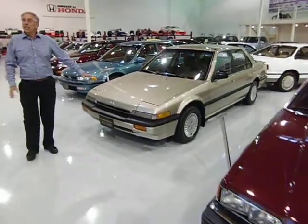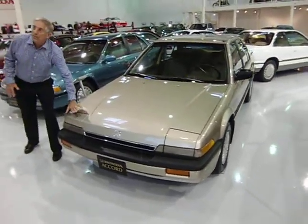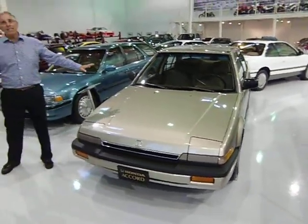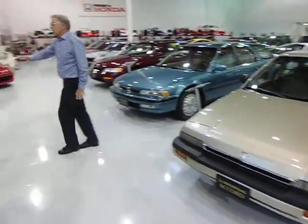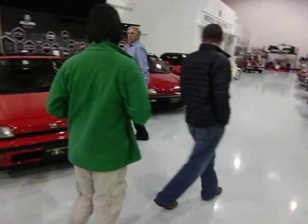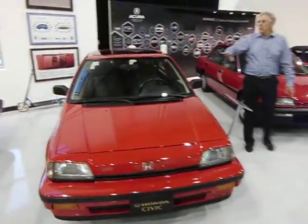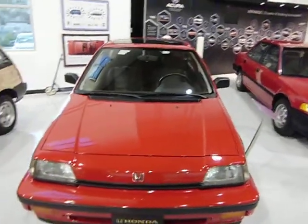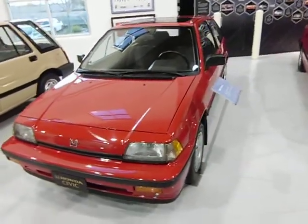This was an 86 Accord, and it had this low hood line with the pop-up headlights, and great selling car. This is the long Civic roof line. It's called the Civic SI, and we sold these, and it was a very classic, iconic design. It's still kind of a cool looking car today. This is a later generation Civic.